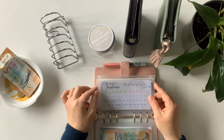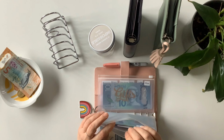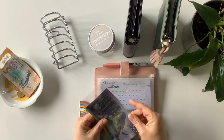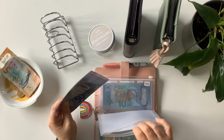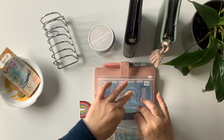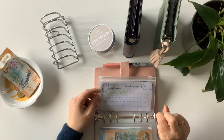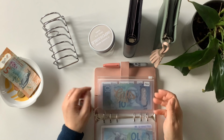All right, Christmas is getting no love, but again, I do have a savings challenge going for it. With all the other things going on in my budget, I'm not stressing too much. I've got 170 there. Again, in an ideal world, I would be about halfway funded by the middle of the year. So I'm a little bit behind on that goal, but I am doing a savings challenge, which should bump that up significantly.